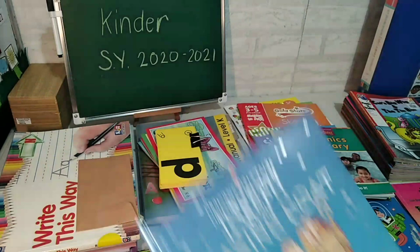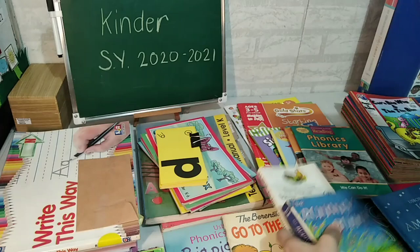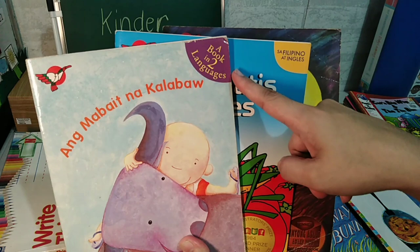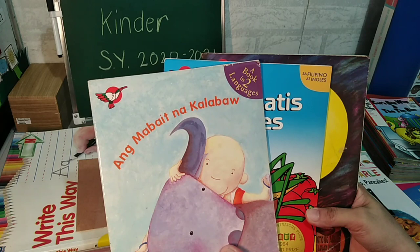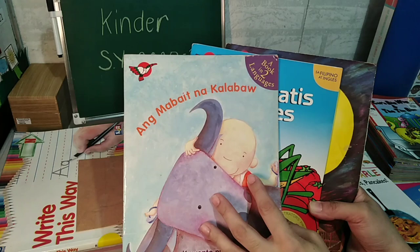For stories naman, we have a lot of books talaga. And I'm just gonna share with you some of these storybooks. So, eto. Meron kami mga Adarna storybooks. Mas gusto kong yung Adarna books na meron in 2 languages, in English and Filipino. Kasi minsan hindi pa nila naiintindihan. Although Filipino naman kami dito sa bahay, Tagalog naman ang main language namin dito sa bahay. Meron kasi mga malalalim na salita sa Filipino na hindi pa nila naiintindihan, pero mas naiintindihan na nila kapag na-translate sa English. Kaya okay sa akin kapag 2 languages 'yon.